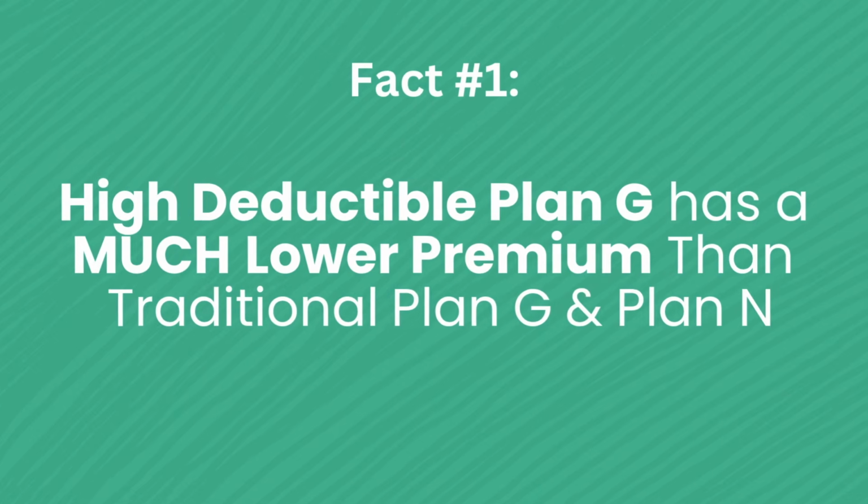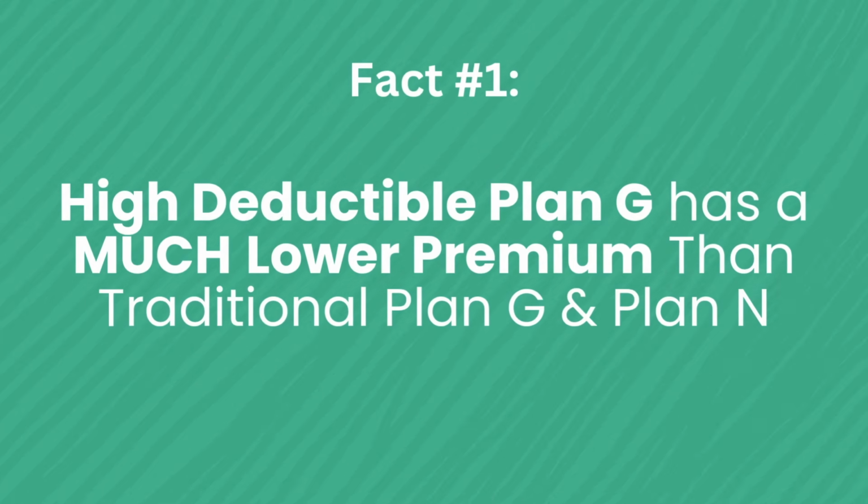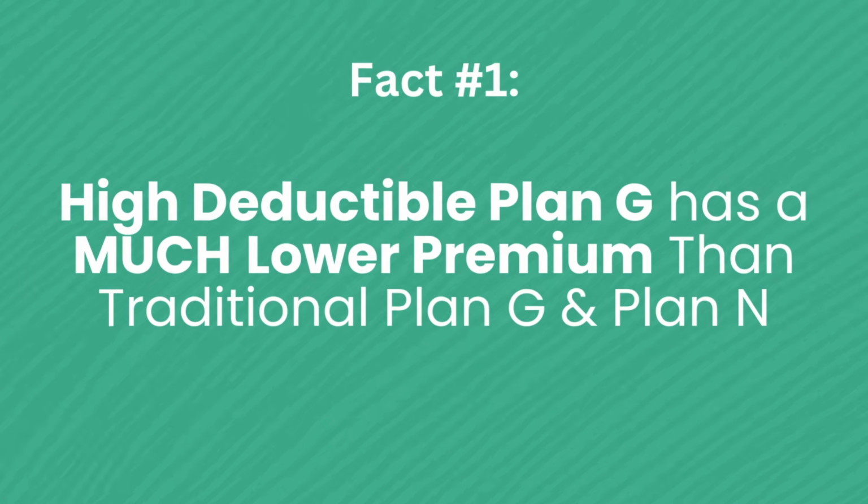Okay, first, the High Deductible Plan G has a much lower premium than traditional plans G and N. And this is one of the main selling points of the High Deductible Plan G. It just costs much, much less than the Supplement G and N. So just to give you an idea, here is a chart with some real numbers from the lowest cost plans in several different cities. I'm going to show you the Plan N, the G, and the High Deductible G side by side. Now for this chart, I've taken the age of 65.